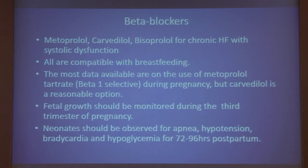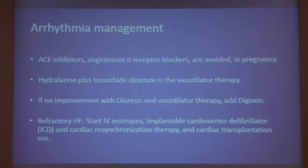Beta blockers, yes, you have metoprolol, carvedilol and bisoprolol. Metoprolol is most known, but still carvedilol is a good drug. But when you are using these, you have to be careful of the fetal growth and the apnea, hypotension and bradycardia which can happen in the neonatal period too.